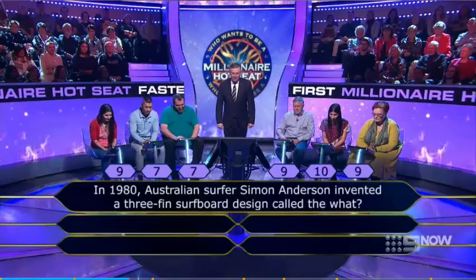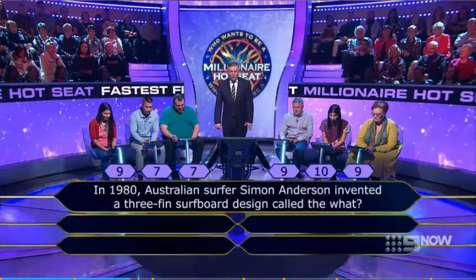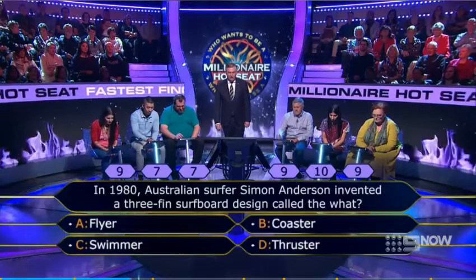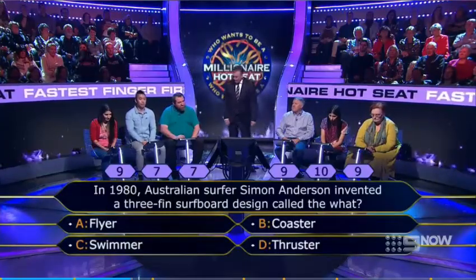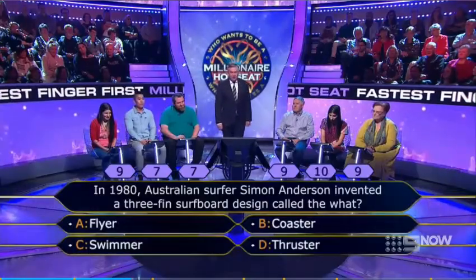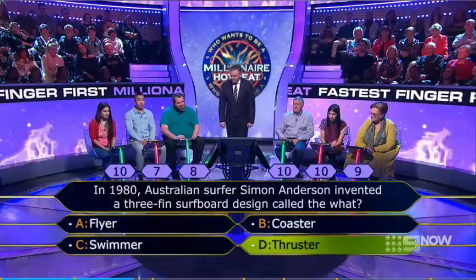In 1980, Australian surfer Simon Anderson invented a 3-fin surfboard design called the what? A. Flyer, B. Coaster, C. Swimmer, D. Thruster. Alright, this is going to make things interesting. It is the Thruster. These people got it. Kerry was the quickest. One question to go.